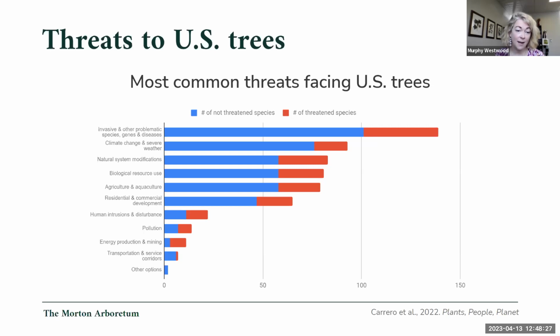Biological resource use, that might be logging. Agriculture and aquaculture are a big issue. Residential and commercial development is next. Then human intrusions and disturbance, pollution, energy production and mining, transportation and service corridors, and then other options, threats that aren't captured by the rest of these categories. So these are the big issues that are influencing our trees today. And in some cases, over 100 species are currently being impacted by invasive and other problematic species, genes, and diseases.